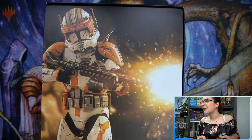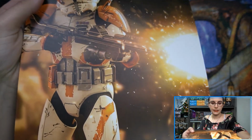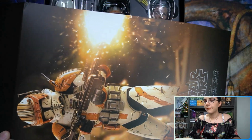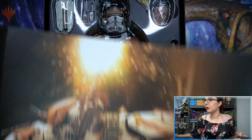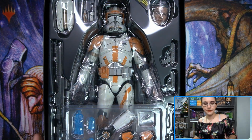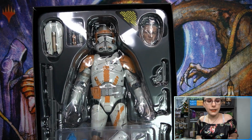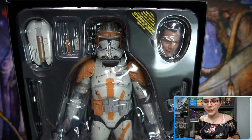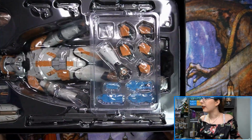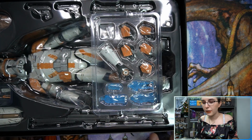But alright, here's what the little slipcover on top looks like. Let's go ahead and pop this off. It says 1/6 scale Commander Cody collectible figure. Alrighty, very cool. Set that down. And here is Commander Cody. There's the Temuera Morrison head. It does have a lot of different accessories, different pistols and whatnot, and then different armor parts, and the hologram, and the hand with the hologram of the Emperor.